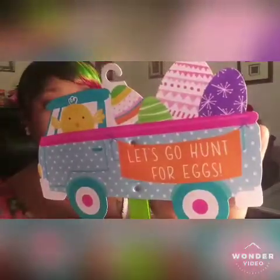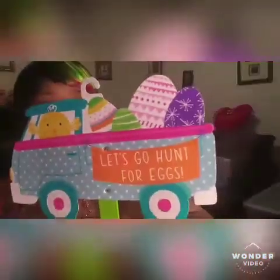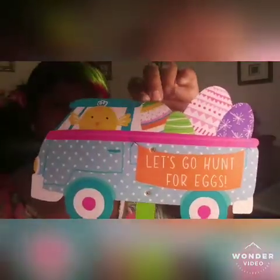I actually went to get more springy stuff, but I saw more Easter stuff now, so I didn't find the trucks that I was looking for. I don't know if my stores haven't put them out yet, or if I missed them, so it's okay. But I did find this truck sign, and it says let's go hunt for eggs. I won't be putting this outside because it's very bendable, and I think once this gets wet it won't work outside. I did think this was cute though, so I will do something with this, not sure yet. So I did get that.